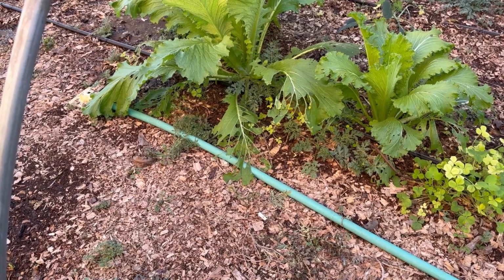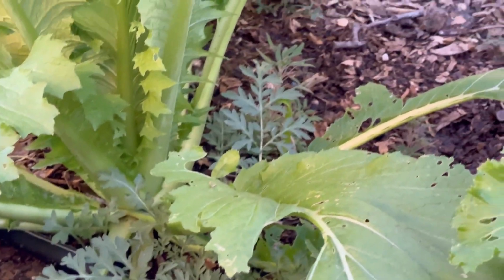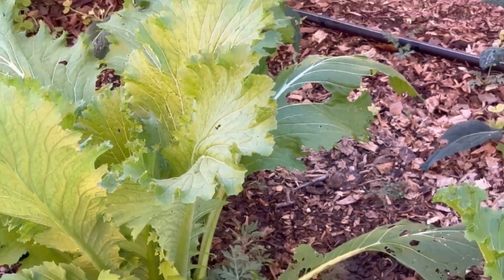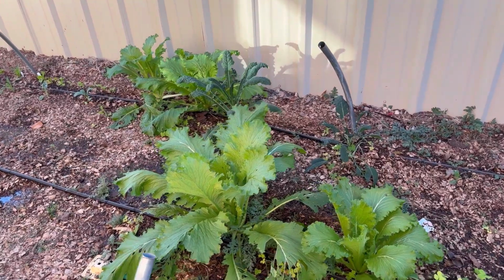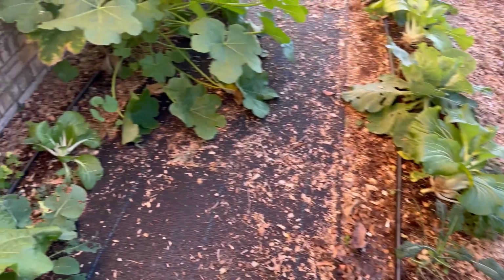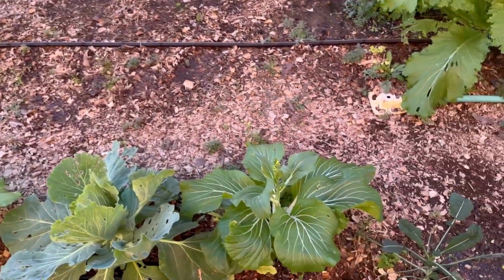That's how you know the bugs are around. They will strip them down like that. You get all those dang holes. Weeding probably wouldn't be bad either. Like I say though, I haven't seen any of this stuff in probably a week and a half, 2 weeks. I haven't really been looking at them because I've had everything covered.